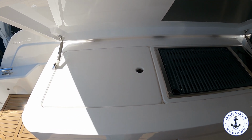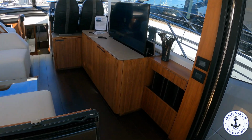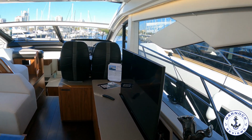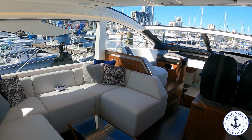As we move inside, I love the amount of visibility you have in this one. Also love the headroom. I'm 6'2" and there was plenty of room in here. We've got a pop-up TV to starboard, you've got a saloon to port, and underneath that TV there's actually a drinks cabinet, as well as another drinks fridge.